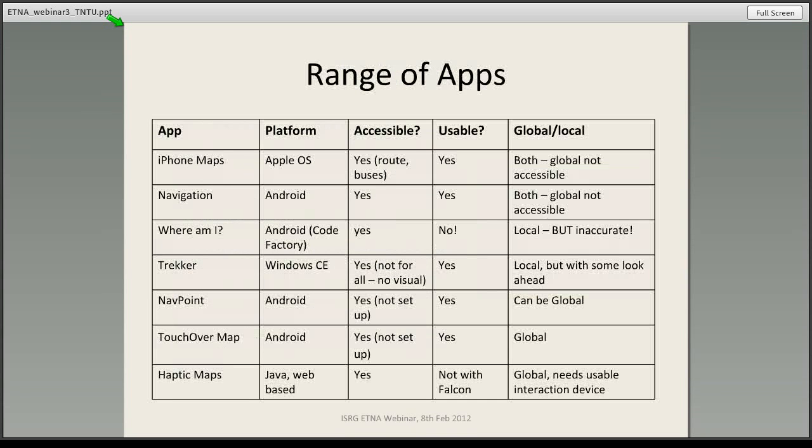We are currently about to undertake a study where we use a range of different apps, some of which give global reference information, such as TouchOver map and haptic maps, some of which support route-based information, such as Point Nav. I keep getting that the wrong way around, sorry about that. Then we have some route-based guidance systems, and then a dedicated route guidance system called Tracker. What we're looking to see is how useful the route-based apps can be and how much extra help is given when people have a spatial mental model of the area.